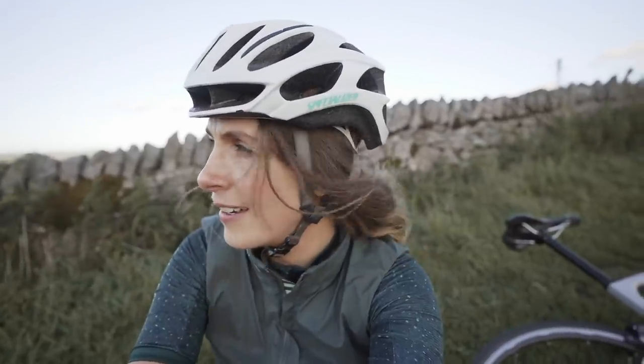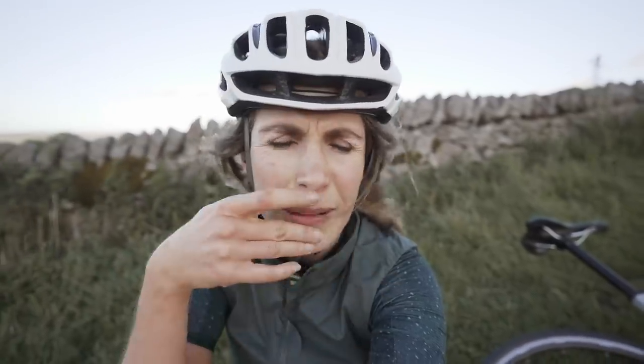I don't know what it is. I love the pain of it in a really weird way. I like the suffering, and you have to just switch off from everything. I was trying not to think of anything. That's what you've got to do on those steep climbs. And I don't really climb out of the saddle, but I was climbing out of the saddle a lot of that. So yeah, it was fun.